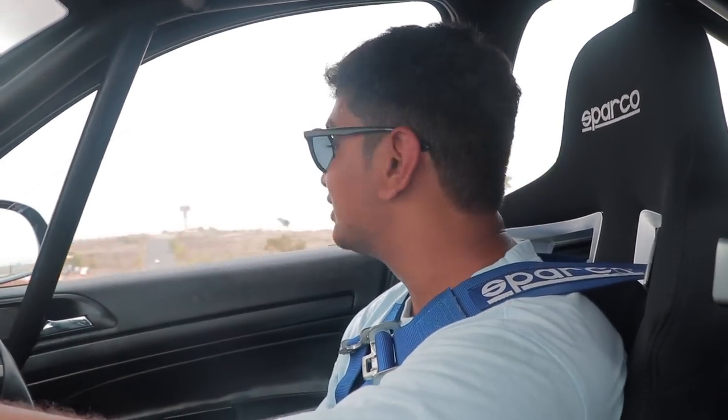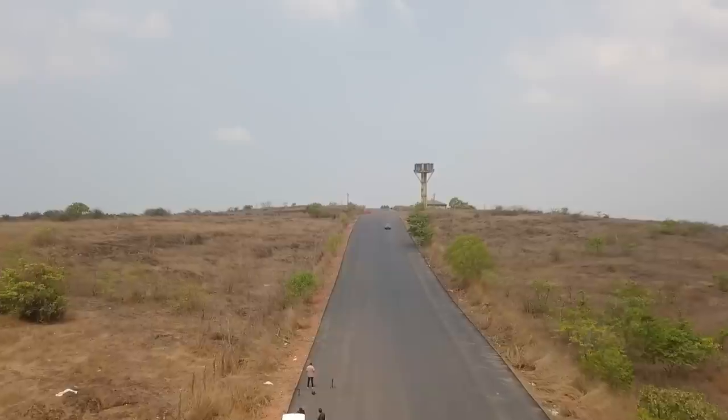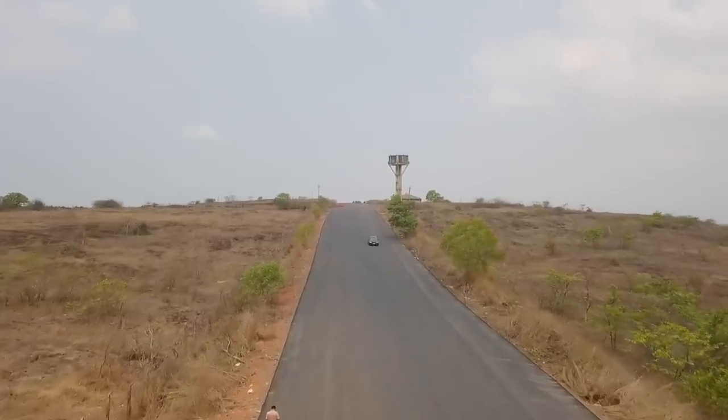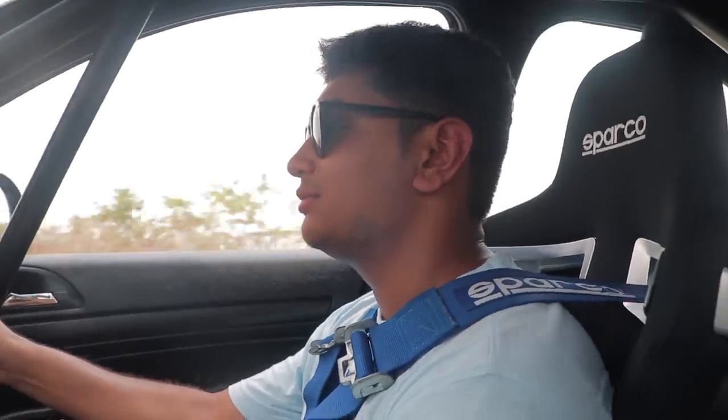With the all-wheel drive system, with this massive Garrett turbo, and pushing almost 500 horsepower with this forged engine, this thing apparently can do 12 seconds in the quarter mile with a manual gearbox. Yes, with a manual gearbox. That is absolutely insane. You know what?